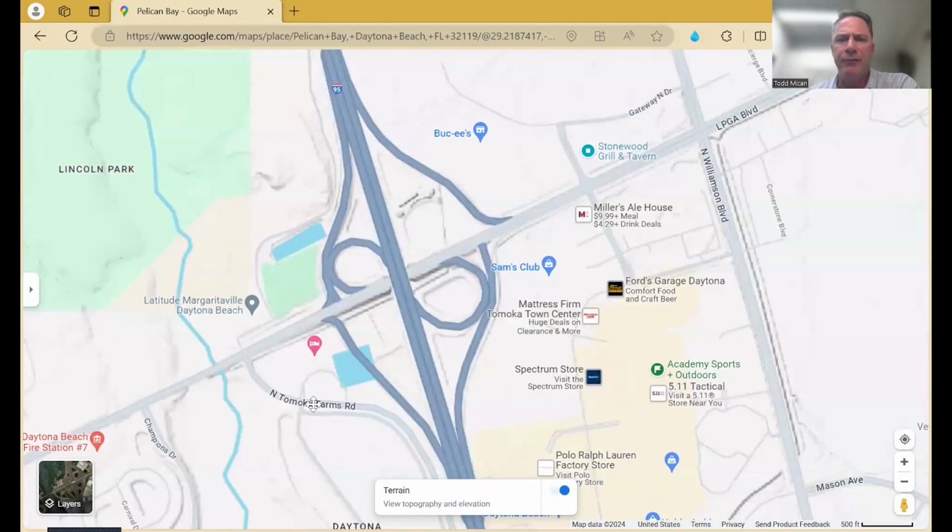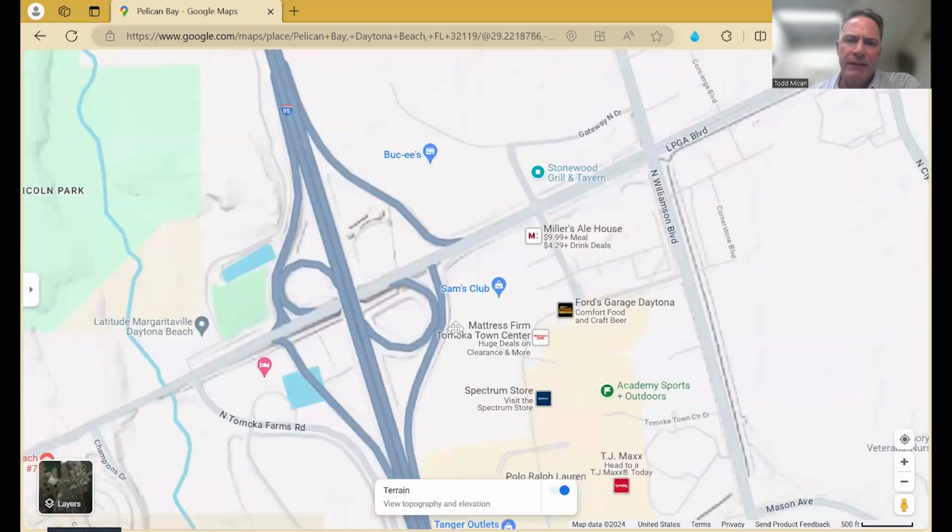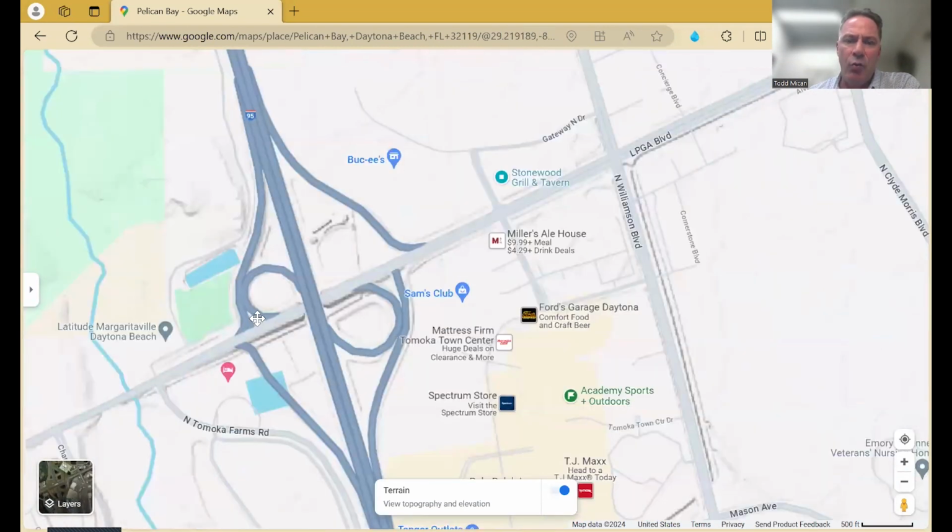Top-notch 55 plus community right here at Latitude's Margaritaville, but this could be a detractor to you. So just be aware, you're gonna have 800 plus people across the street. You've got one grocery store nearby, could be a madhouse, but that's up to you to decide. This is going over the freeway. You have all kinds of different things to be aware of.